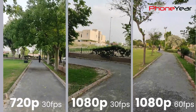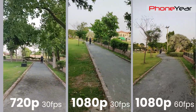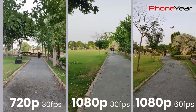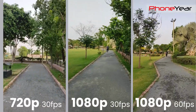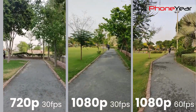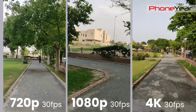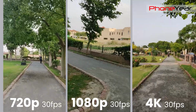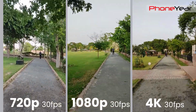This phone can shoot 1080p videos at 30 and 60 frames per second and 720p videos at 30 frames per second. It can also record 4K videos at 30 frames per second, but the stabilization is available at 1080p and 720p at 30 frames per second only. It doesn't allow switching between lenses while recording videos. We saw this feature recently in Oppo Reno 3 Pro and Vivo V19, which is quite handy in many situations.